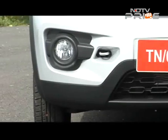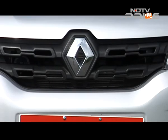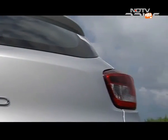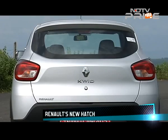The Kwid comes after a long and hard journey which saw Renault talking ultra-low-cost car, toying with alliances with Bajaj and Ashok Leyland, and learning from the development and relaunch of Datsun products.